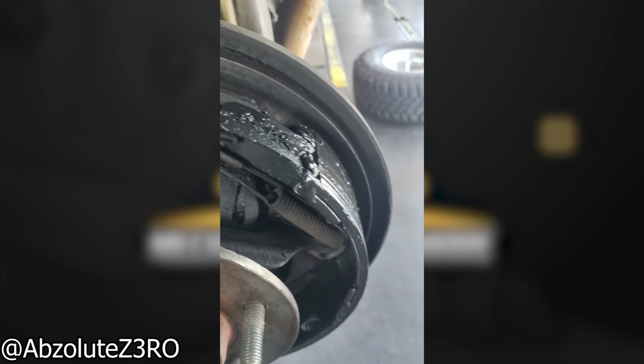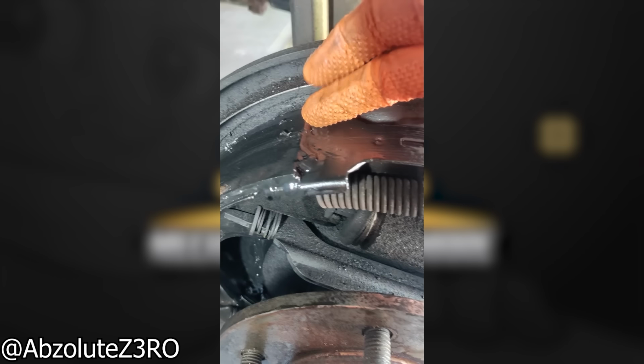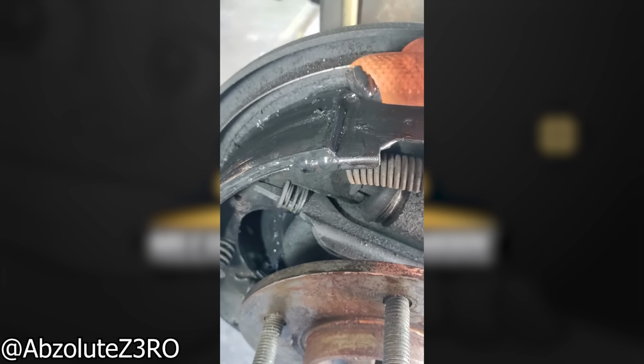That's ATF fluid mixed into the brake fluid, as the customer was told by a part shop you can use ATF instead.